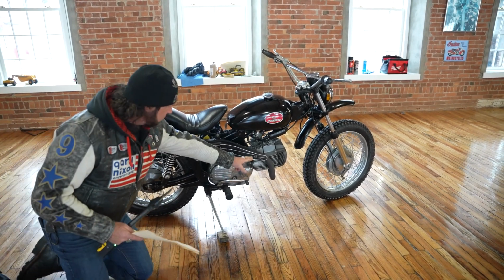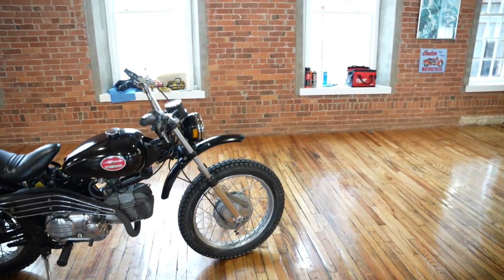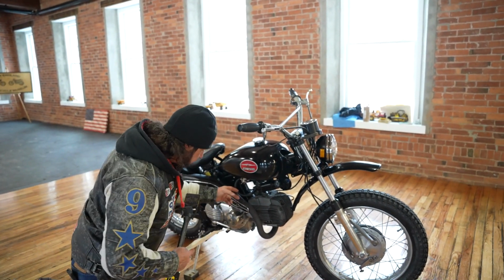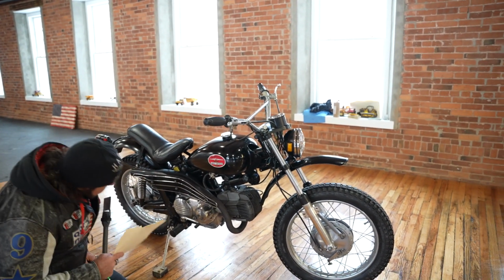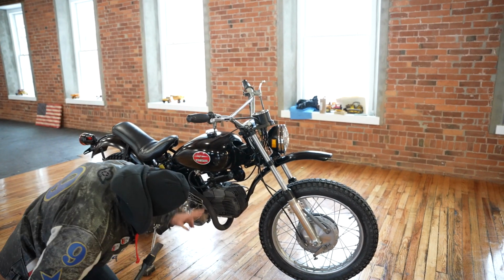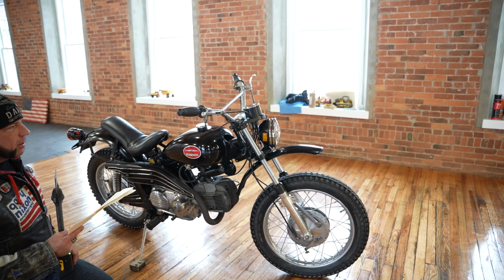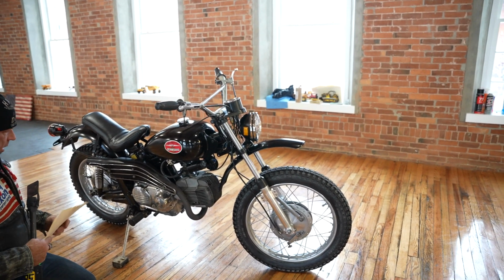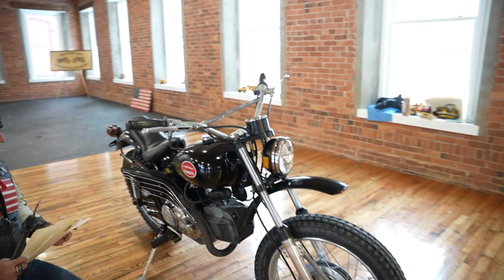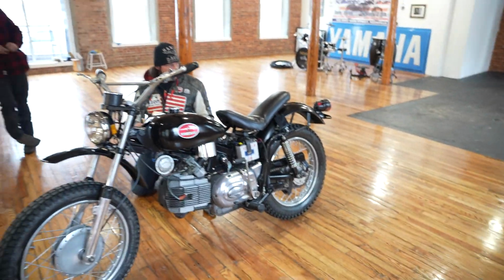The original factory chrome guard is in beautiful condition. The engine cases are in beautiful condition. There's a new fuel petcock on it, new fuel lines. Just a beautiful piece. The original factory foam air filter and air filter assembly is intact and original, as are the grips, levers, bars. As close to original as you'll ever find one. And like I said, the seat was a dealer-installed option, according to Phillip Kearns.